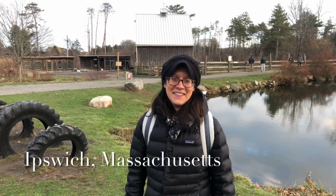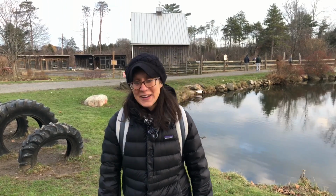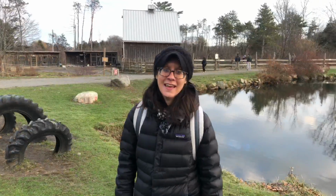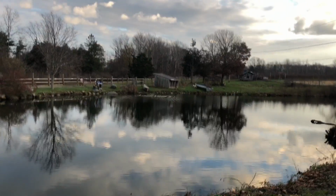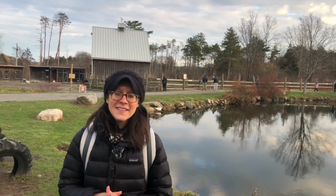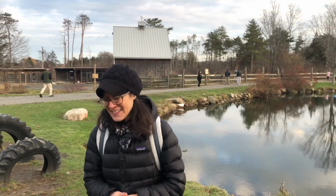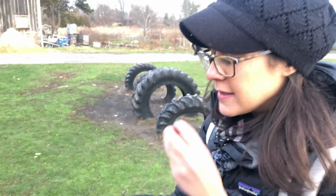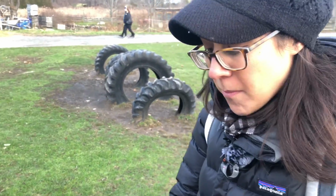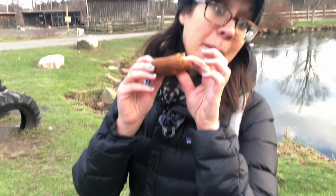We couldn't leave Essex without a trip to Russell Orchards and Winery here in Ipswich, which is just about a 10-minute drive away. The ducks agree that it was time for some cider donuts. They are just focusing on the essence of the true apple taste, very mild, very cakey, pillowy in the middle. Yummy.